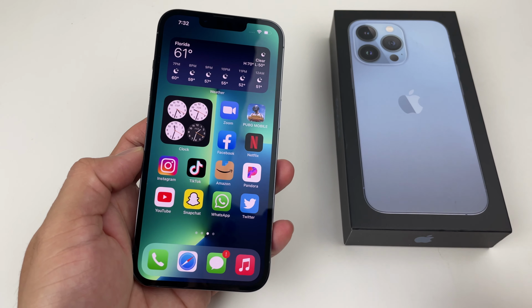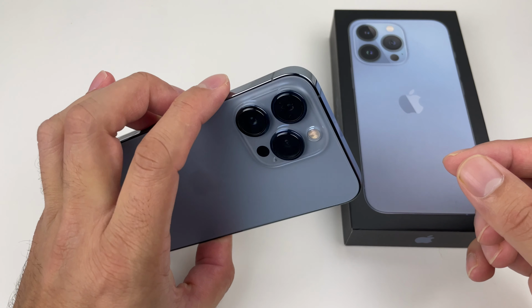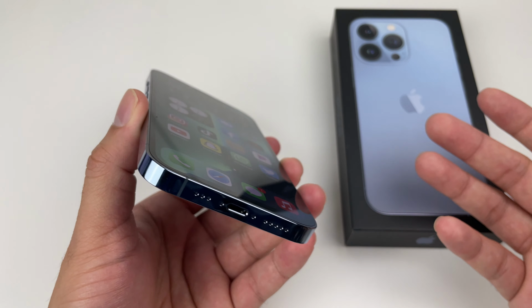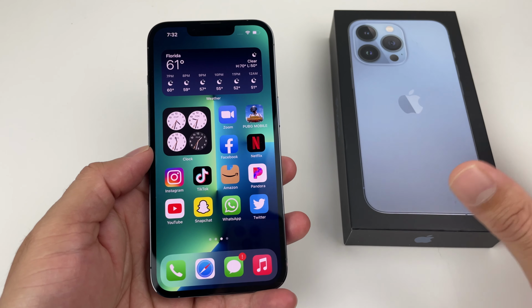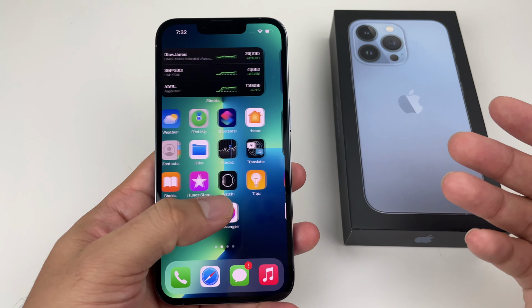In today's video, we're going to be reviewing the iPhone 13 Pro after a month of usage. Going to talk about some of the good and the bad and our overall experience with this device since it's been released. It's been released now over a month or so, and if you guys have used it or are thinking of buying it, hopefully this video will help clear some of those questions up for you guys. So, let's talk about the iPhone 13 Pro.